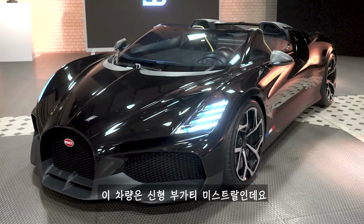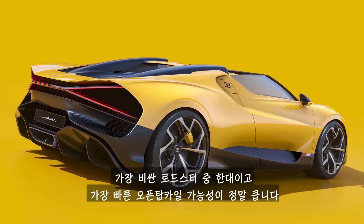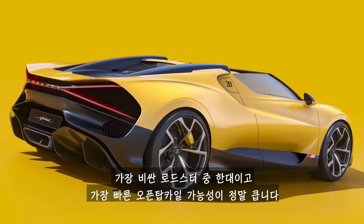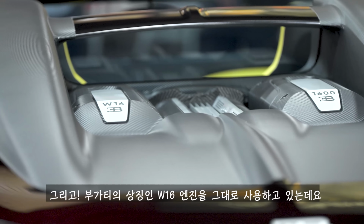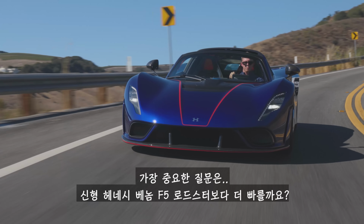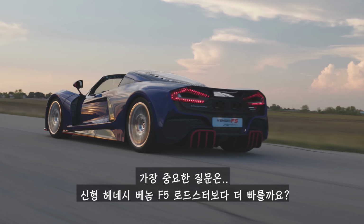This is the new Bugatti Mistral. It's one of the most expensive roadsters ever made, and it could be the fastest open-top car ever built. It's also the swan song for Bugatti's iconic W16 engine. But the big question is, is it faster than the brand new Hennessy Venom F5 Roadster?